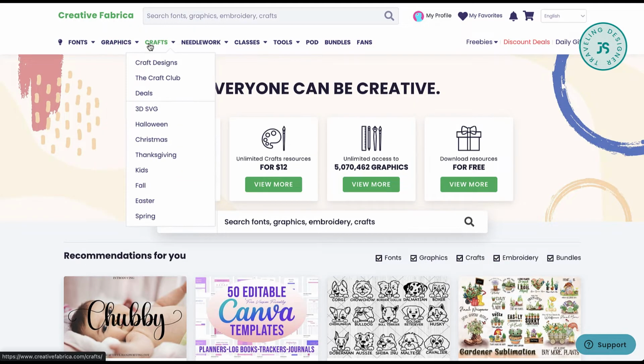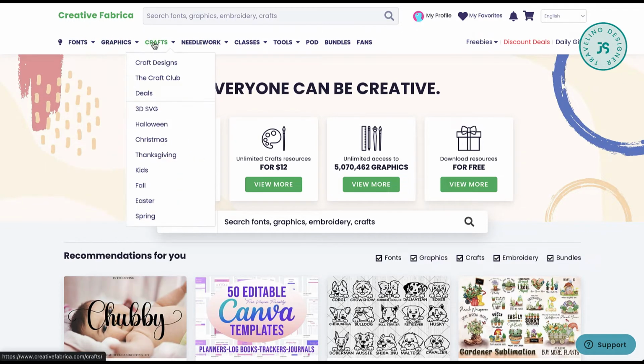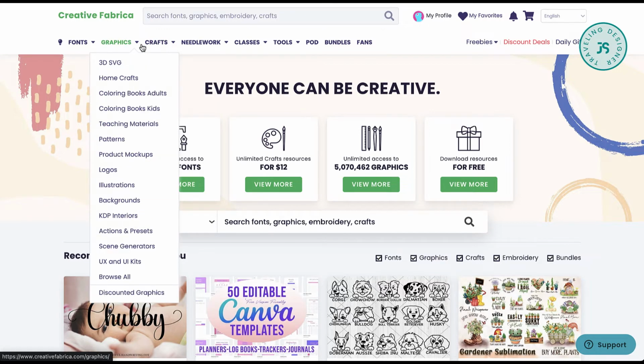Okay, now on to graphics and crafts. The difference between these two is that crafts are created by Creative Fabrica's in-house designers, while graphics are created by their community of designers. So if you click on any of these menus, again, they're all in sections or groups. So it's really easy to find what you're looking for, and I won't be going through all of this, so you can just check it out on your own.